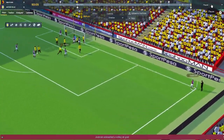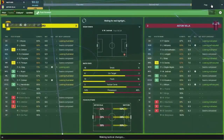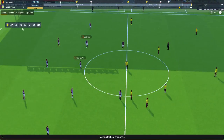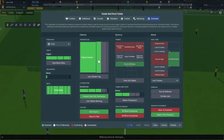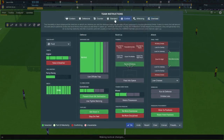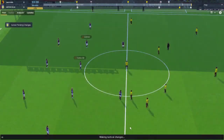What a strike from Miller Jedinak. Look at that. That's goal of the season, almost. All right, I wish I hadn't told him to push forward. Really, really wish that hadn't happened. All right, let's just play normal. We'll go standard. We'll keep the width. You might just take that off. I'm getting greedy now, aren't I? Because I want to try and win it.